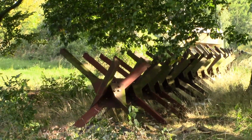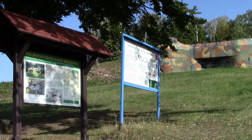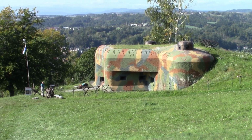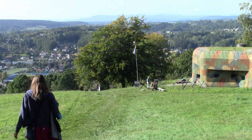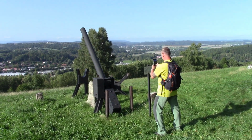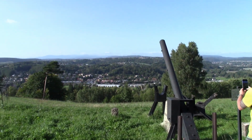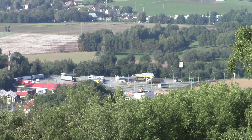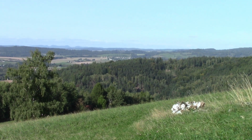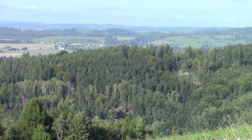Now that we've had a chance to gain some elevation, here is the second bunker, Brezinka, 150 meters above Náchod. This rusting relic can give a perspective as to how the bunker overlooks the valley in what was then the Sudetenland, and a couple of kilometers to the east is Poland, which was then German territory between 1919 and 1939.